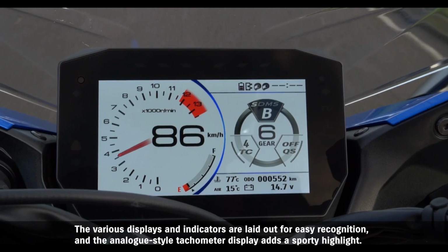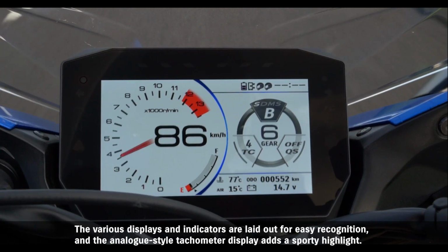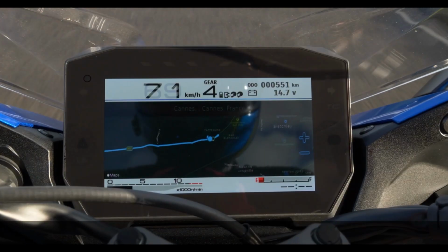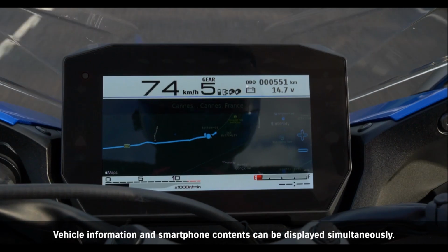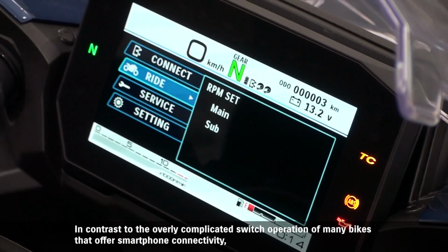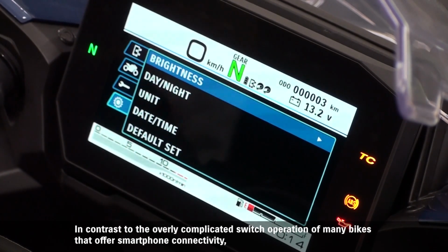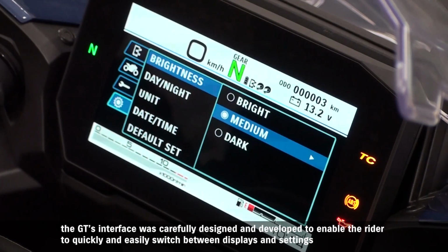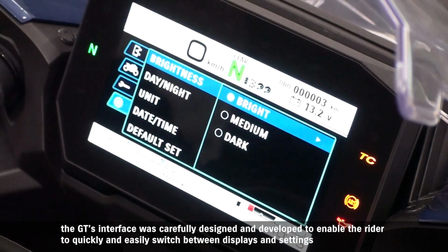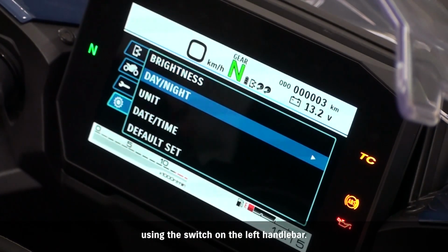The various displays and indicators are laid out for easy recognition, and the analog-style tachometer display adds a sporty highlight. Vehicle information and smartphone contents can be displayed simultaneously. In contrast to the overly complicated switch operation of many bikes that offer smartphone connectivity, the GT's interface was carefully designed and developed to enable the rider to quickly and easily switch between displays and settings using the switch on the left handlebar.